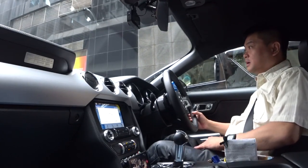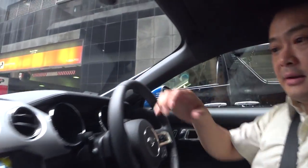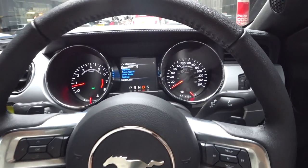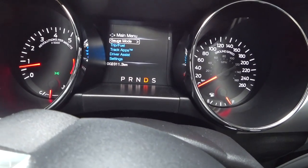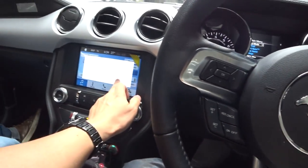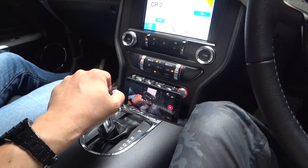Show you the dashboard. So this car is pretty brand spanking new. It only has like 2,300 kilometers, so it's pretty new. Touch screen, awesome, and it's automatic.